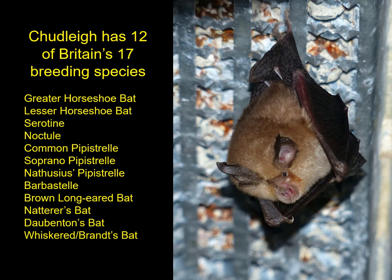So as I mentioned, we have important populations of bats. We actually have a good proportion of Britain's breeding species of bats. And we've been keeping a close eye on these using a small team of people with bat detectors.